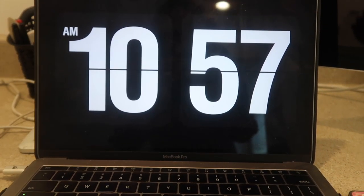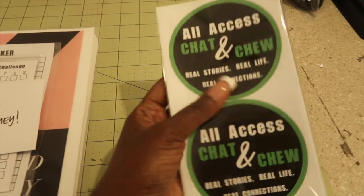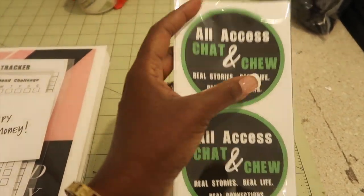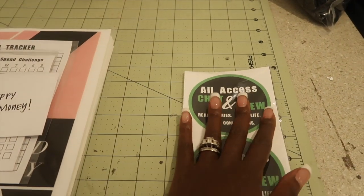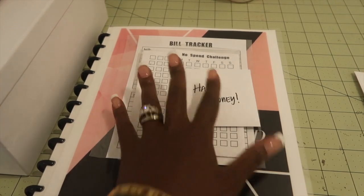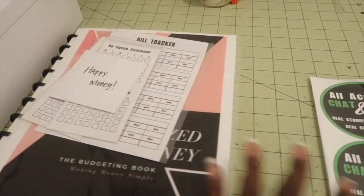It's almost 11 o'clock, and I have finished cutting out the labels for All Access. So I have cut them out and have them ready. I've also finished this order, the budget book, along with some stickers that I am sending with it.